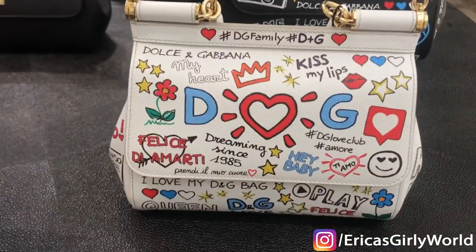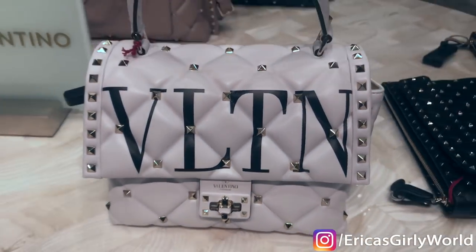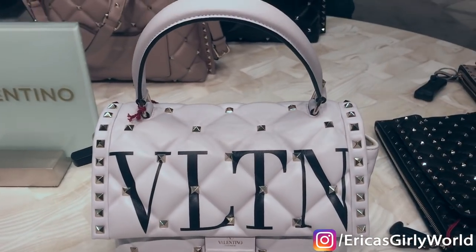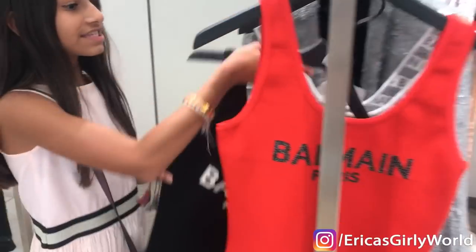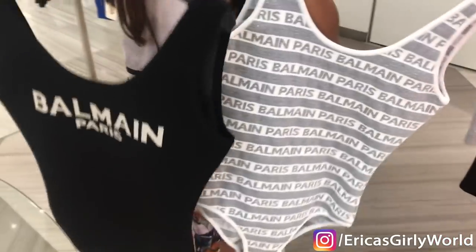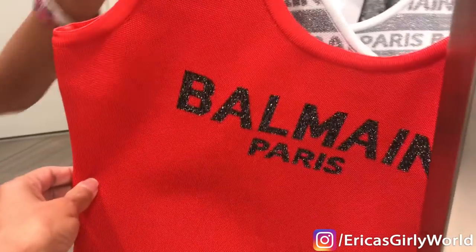Look, this is a cute little phone. I like the pouch. It's pretty. I'm afraid it's too trendy and it's gonna be gone. You know what I mean? They have it in black. Oh my gosh, these are gorgeous, Ava. Look at this one. This is Balmain. Those are beautiful. Look at that. I like the black one because you can match it with any shirt. Yeah, and look, I have not seen the red one either.